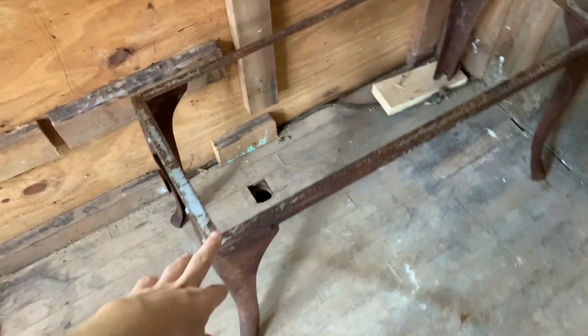Got our door. This is where the sink will be going. I don't think I'll be using this, but we're gonna set it here for now.